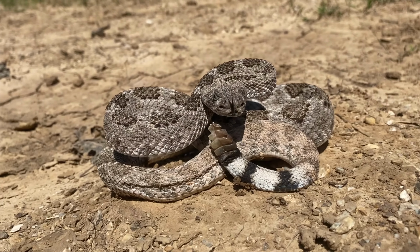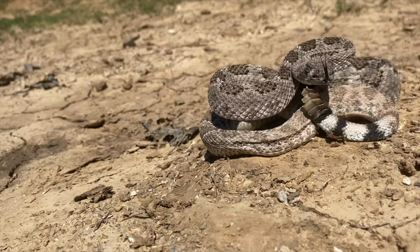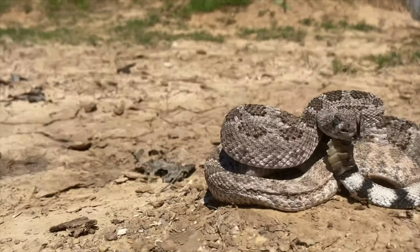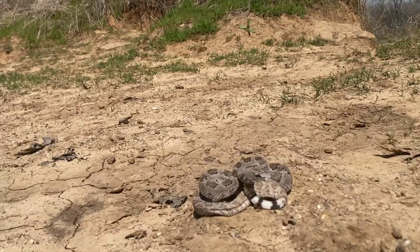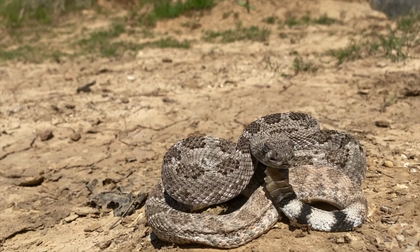This guy's maybe a foot and a half, 2 foot long. It's not a big one at all. If he looks big on the screen, believe me, that is optical illusion. This one is not a big rattlesnake. I would say about 2 foot. Right at 2 foot. And I don't know if he's gonna make it throughout the summer or not.